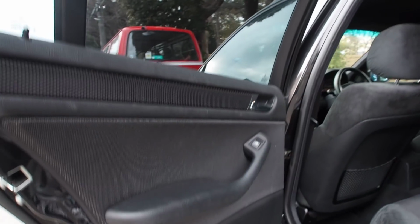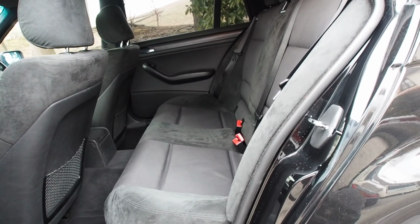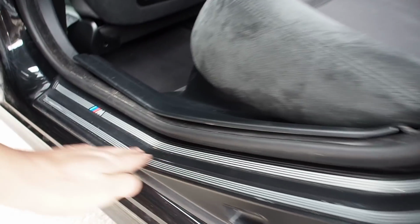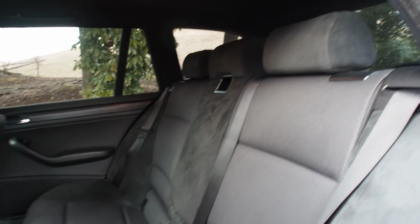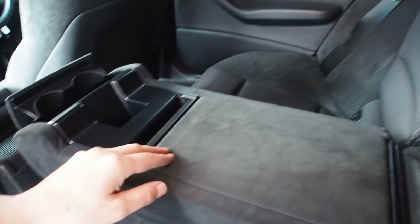Alright, so let's go into the car. First off, we'll do the back seats here. Door cards are in good condition. Standard E46 fare. Enough room in the back for a small family. Here's the M scuff plates on all 4 of the corners. Okay. This one here pulls down and gives you cup holders in here and a little storage box in there.